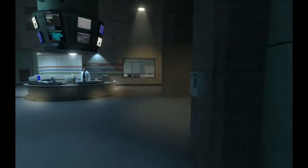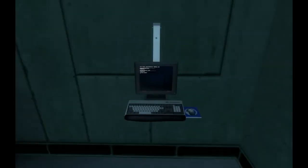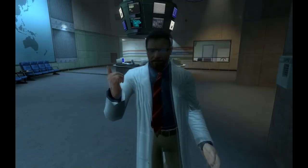Get away from there, Freeman. I'm expecting an important message. Gordon, don't touch that. No. Go use another computer.